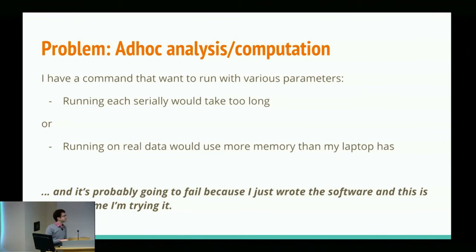But let's go back to the problem statement. I have a command that I want to run with some parameters, and the reality is this thing I put at the bottom. It's also probably not going to work because I just wrote this. I'm actually running this to answer some scientific question. This wasn't a software development project where I ran it through my functional tests and it verified that everything worked the way it was supposed to. No. I'm doing something terrible in the dumbest way I can think of, and I just want to get this run. And it's probably going to fail.